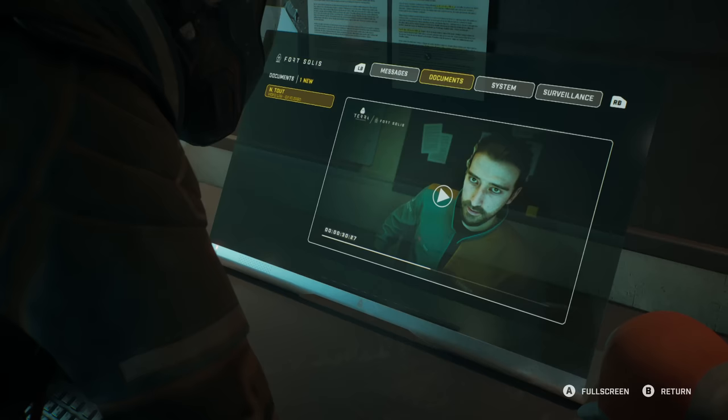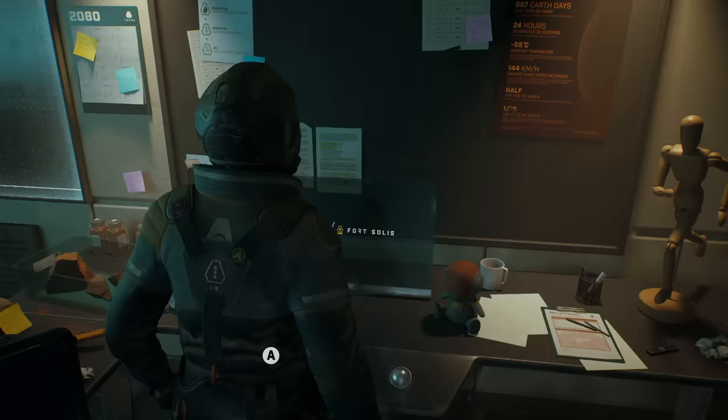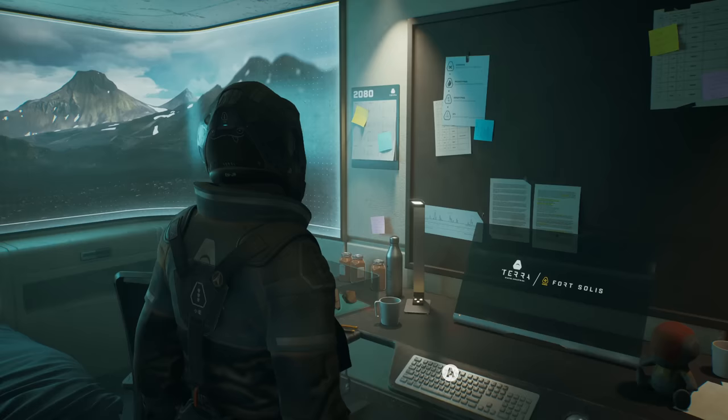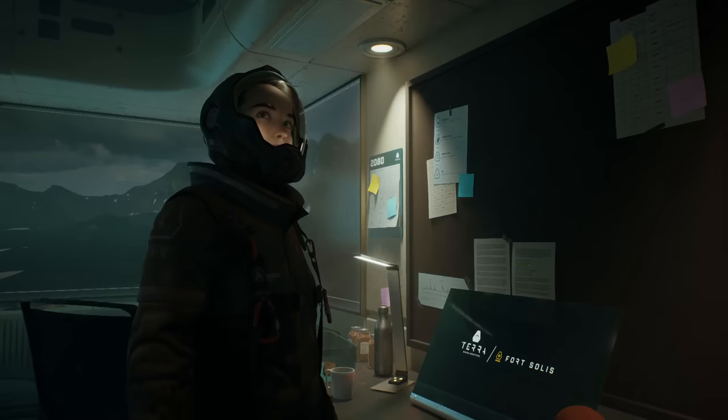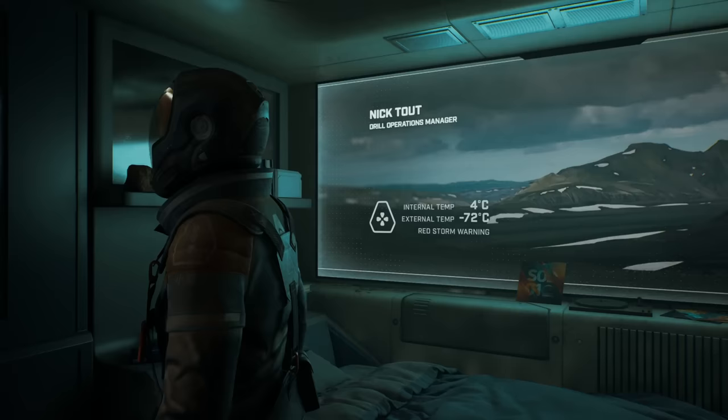See, that made it sound like they could potentially all be in on something, but like the body language and the anxiousness of him might not be the case. I want that little plushie there. Look at that. That thing's amazing. And these are the rocks. As I've said before, nothing is really left here by accident, so we should probably be reading a lot of this, like the little sticky notes and stuff. Also, look at that calendar as well. I was thinking, how far into the future is this? And I've noticed it says 2080 on it. Nick Tout, Drill Operations Manager.